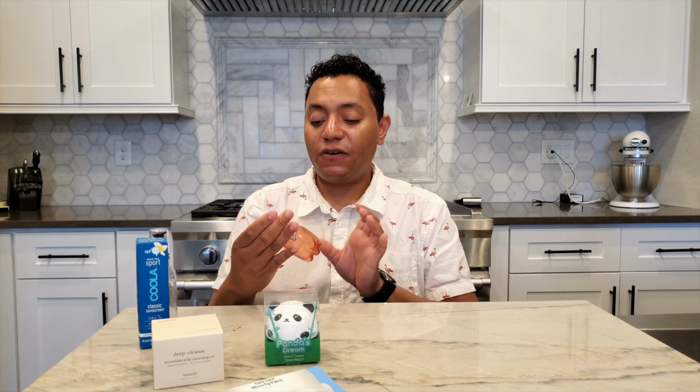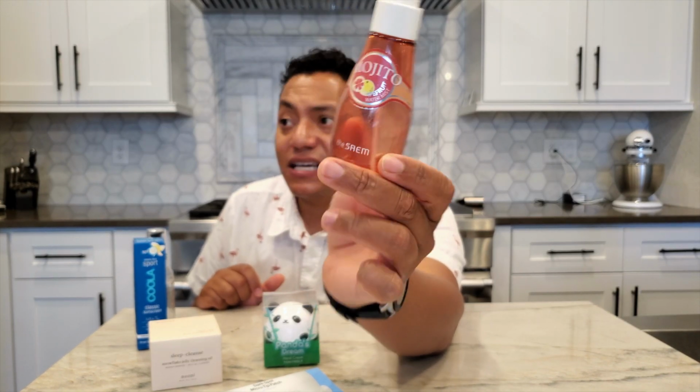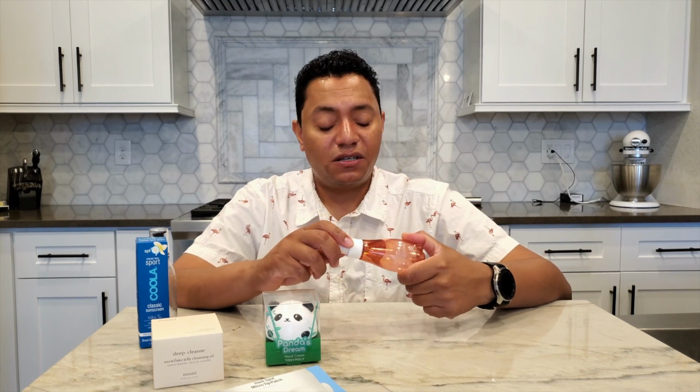So moving right along, the same Mojito Grapefruit Water Mist. I picked this up on, was it Yes Style? Yeah, Yes Style, months and months ago. I think I paid like $9 for it. It was on sale, just because I was looking for some fun facial mists to try.